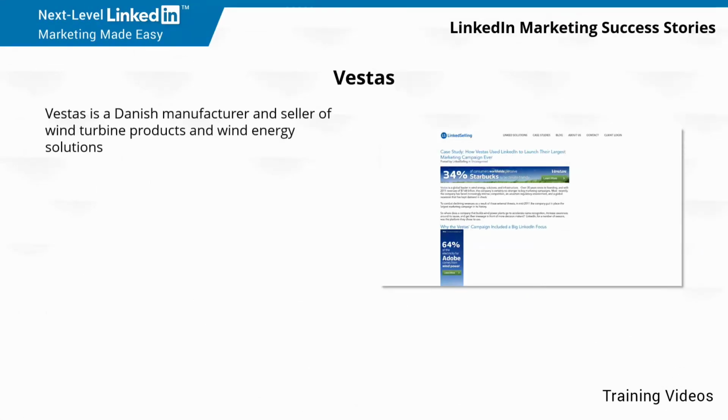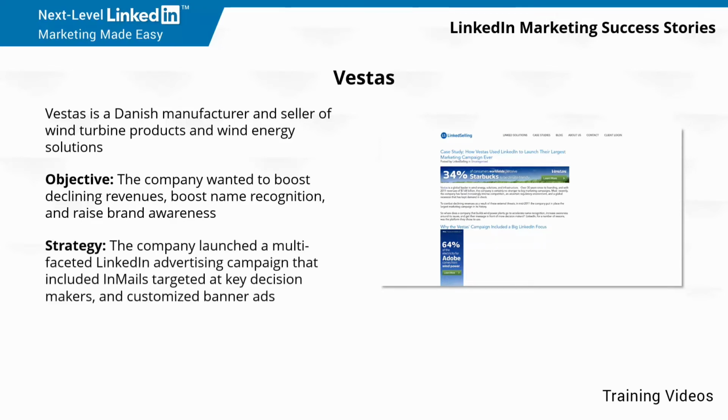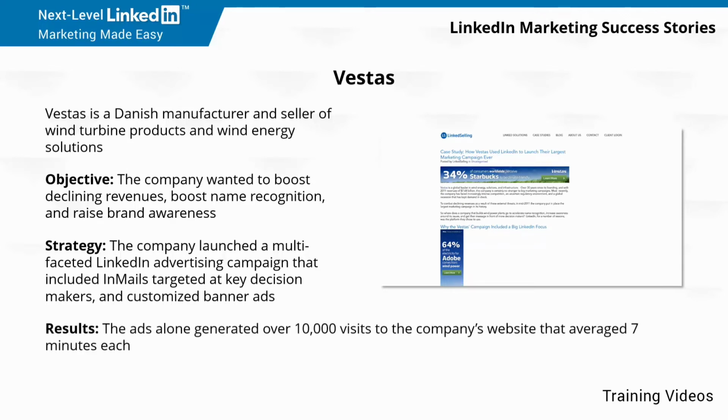Vestas. Vestas is a Danish manufacturer and seller of wind turbine products and wind energy solutions. Objective: the company wanted to boost declining revenues, boost name recognition, and raise brand awareness. Strategy: the company launched a multifaceted LinkedIn advertising campaign that included in-mails targeted at key decision-makers and customized banner ads. Results: the ads alone generated over 10,000 visits to the company's website that averaged 7 minutes each.